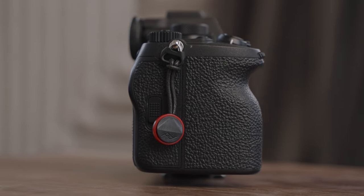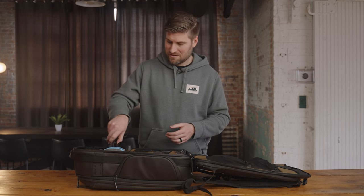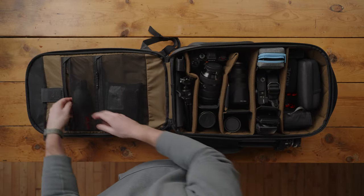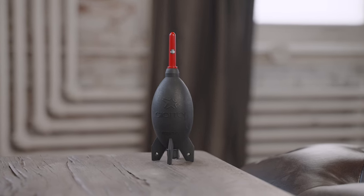And so I have the anchors from Peak Design on all of my cameras, so switching between them is super easy and super quick. Next, I have a rocket blower. Everybody should have one of these. Just keep your gear clean. Everything looks better and is way more functional when it's clean.